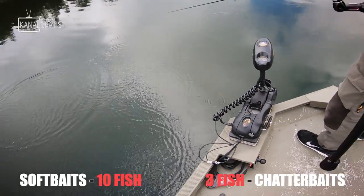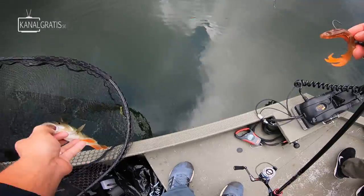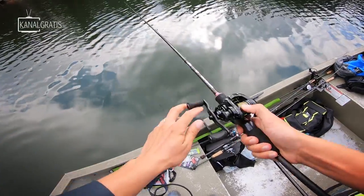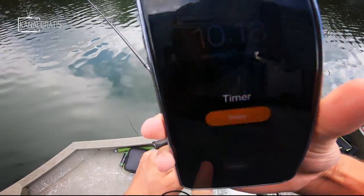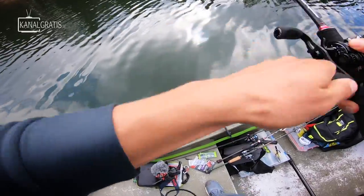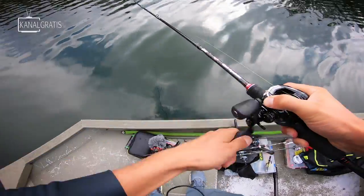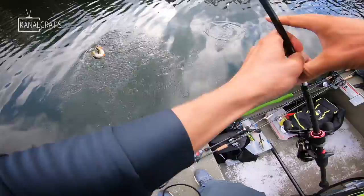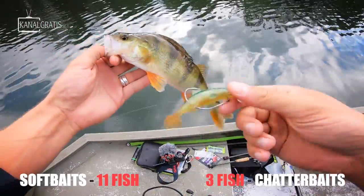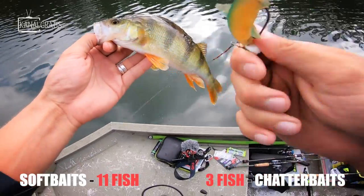Okay, first cast with this baby dragon. Well, let's put it in the net. We can release them at the same time. Oh, that's a chatterbait timer. Time for Pontus to put on the chatterbait. Oh, no, fish on. On the last cast. Still counts. Okay, so that's perch number 9 for softbait. On the last cast, that seems to be a thing. Catching perch on the last cast of the hour.